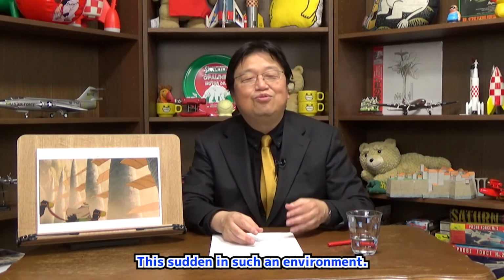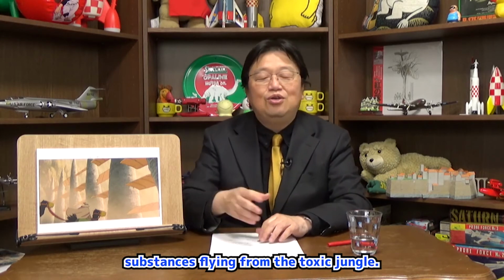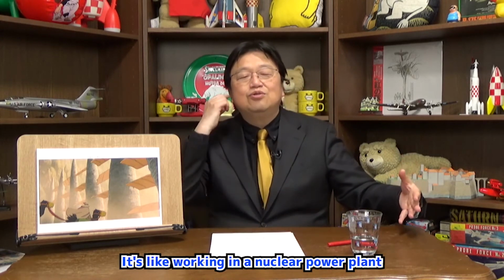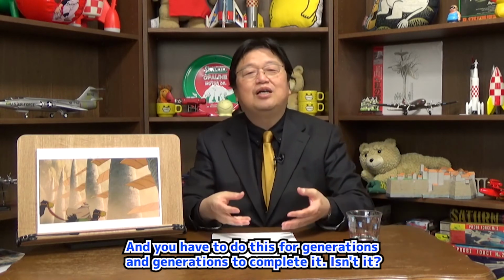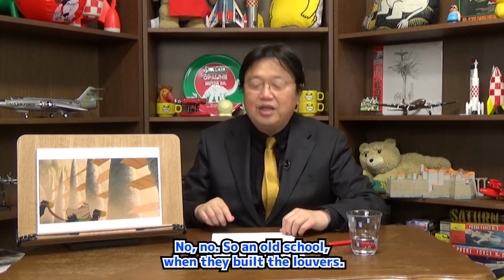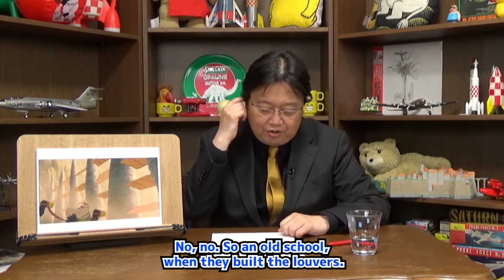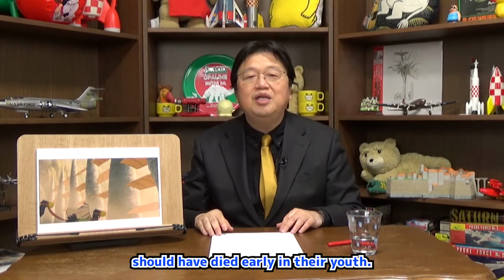In such an environment, they work surrounded by the dust, the most dangerous substances flying from the toxic jungle. It's like working in a nuclear power plant site, surrounded by radioactive substances, and you have to do this for generations and generations to complete it. So, when they built the louvers, everyone who piled up the stones to build the tower should have died early in their youth.